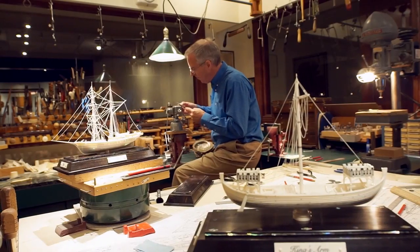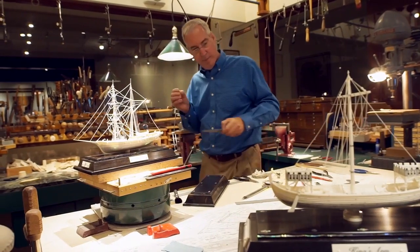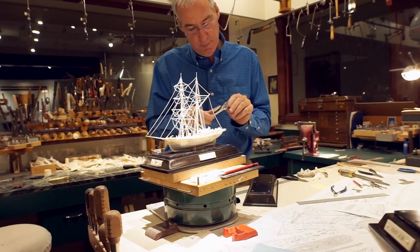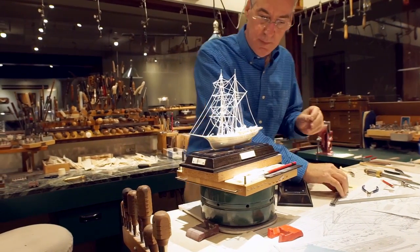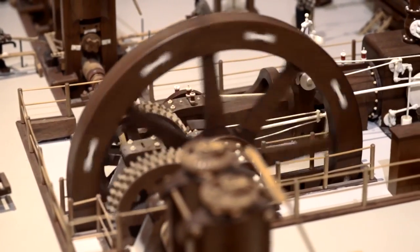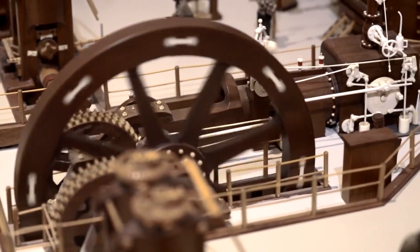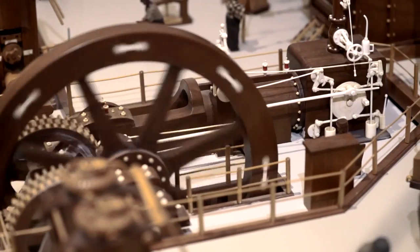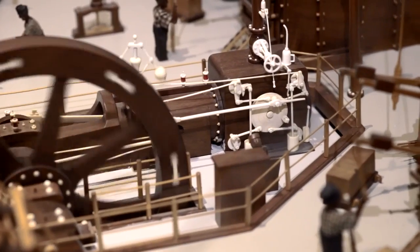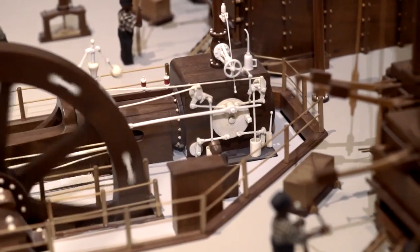The art of carving runs deep in the Warther family. David's great-great-grandfather was a carver in Switzerland in the mid-1800s. His grandfather was master carver Ernest Mooney Warther, a renowned artist who captured the history of steam engines in 64 exactingly detailed, fully operational scale models, also carved of ivory and rare woods.